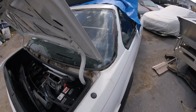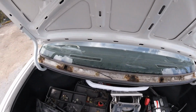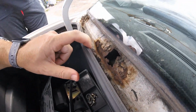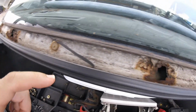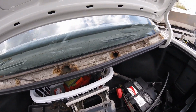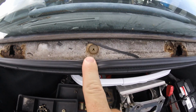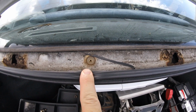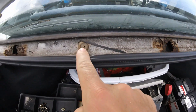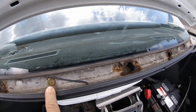Alright guys, so here's the bad news that Randy wanted to tell me about. We do have rust. Now I knew there was rust in here. We didn't know it was going to be this bad. And originally I thought it was just inside this channel. But as you can see, it's a lot worse. Randy just told me, because I couldn't tell, that basically here, here, and here, it's supposed to look like this. So somehow we've got to get some steel, cut this out, and then make it so that our little clip here will be able to hold the rear window in.